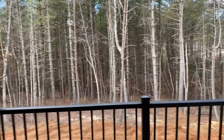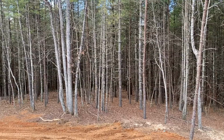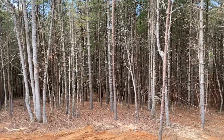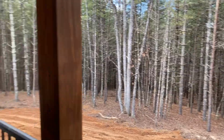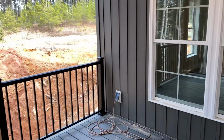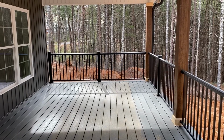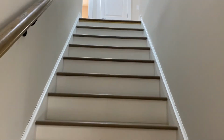It overlooks, and of course, we've got our final landscaping. It's occurring late next week because we're supposed to have some rain, but the lot goes way deep. So if kids want to have a play area, hiking trail, or a tree house or something of that nature, it's perfect for that. This has just turned out to be an amazing area that in warm weather, spring, summer, fall, a lot of time will be spent here. Now let's head upstairs.